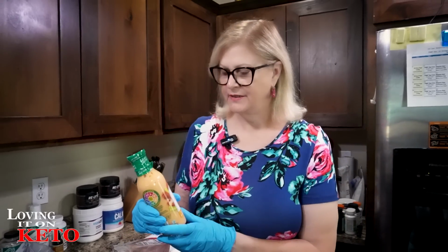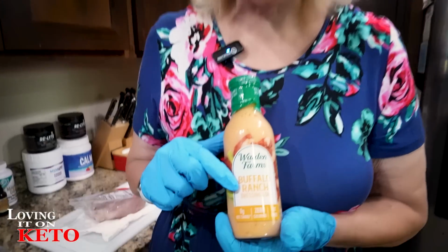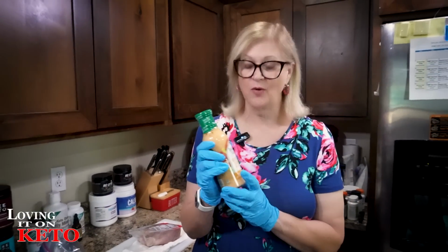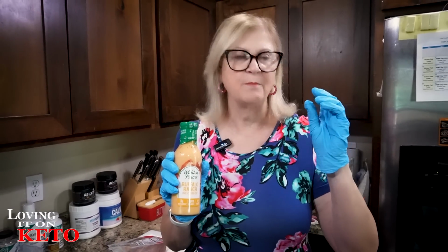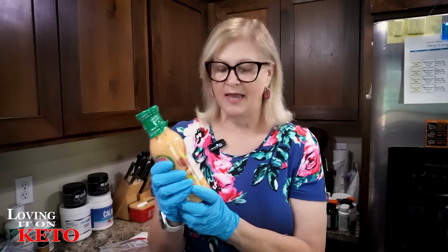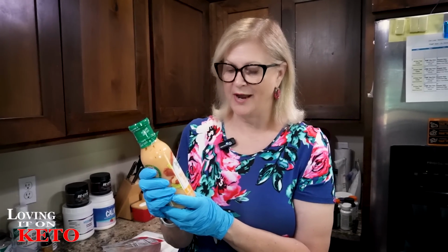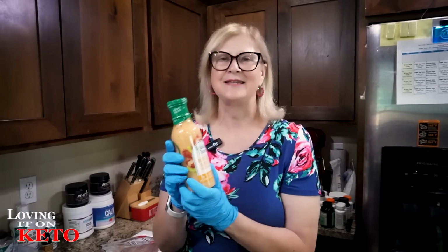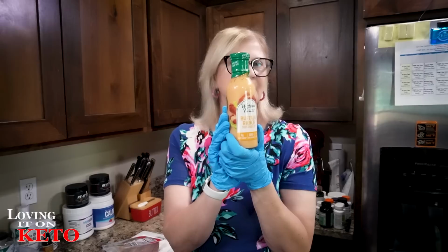We went to Sprouts yesterday, yes we did, and they have the whole array of Walden Farms dressings and dips, you guys, and I found Walden Farms Buffalo Ranch dressing and dip. I was amazed because I didn't know they had it. They also have the Buffalo seasoning too, which I did not get. But I want to marinate my chicken in Walden Farms Buffalo Ranch dressing. I'm screwing up the name. It's Walden Farms Buffalo Ranch dressing and dip. That's what I'm going to do my chicken in today.